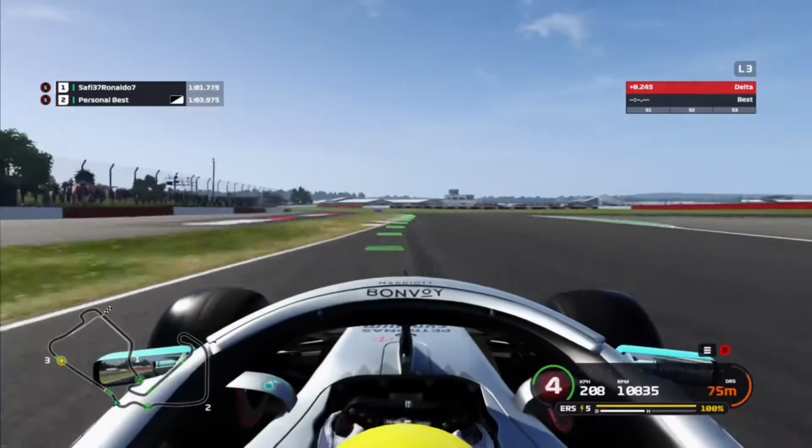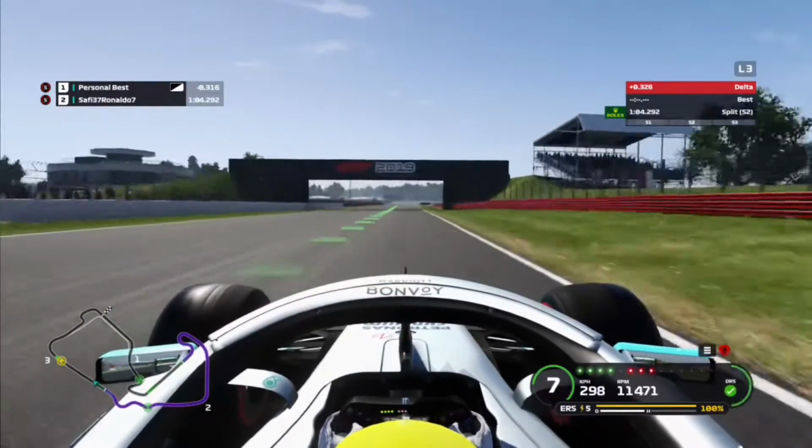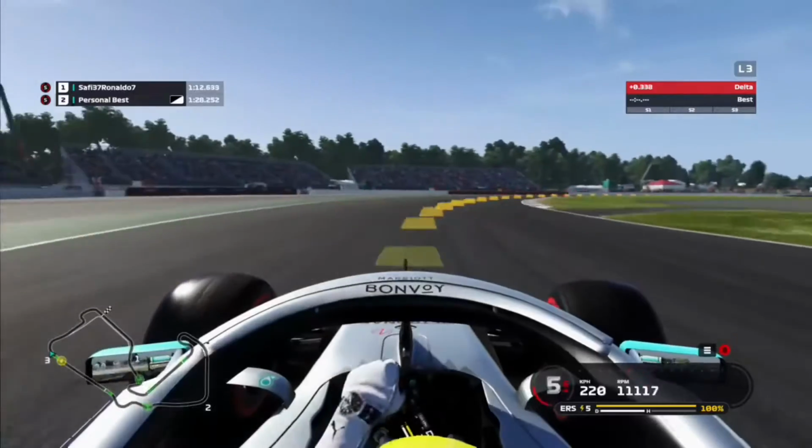Of course, I use the driving line, and I have anti-lock brakes on with traction control on medium, because this is probably my first year in Formula 1, like, ever.